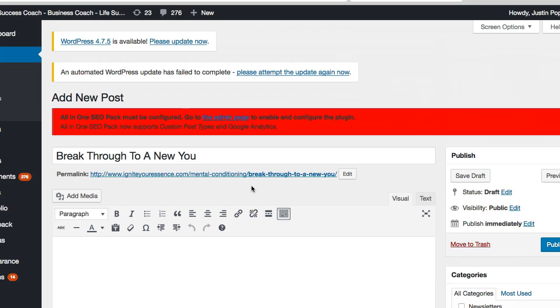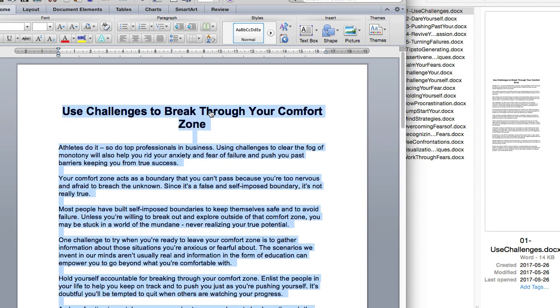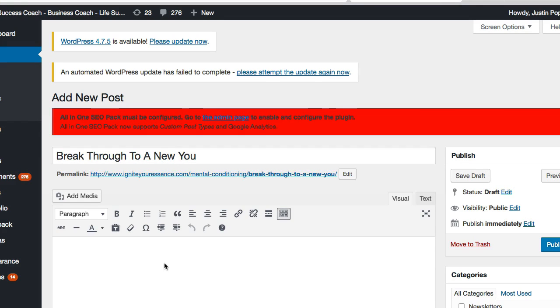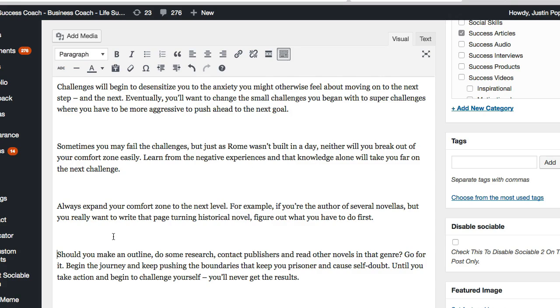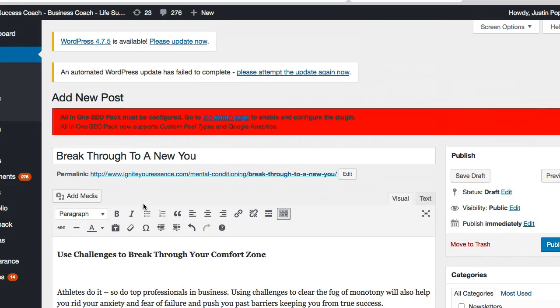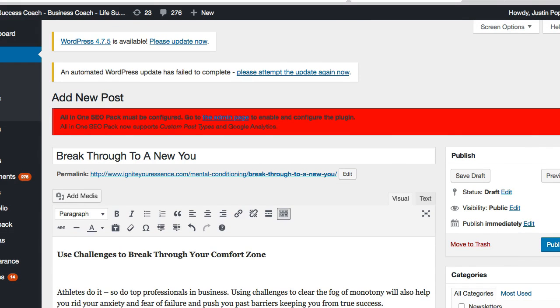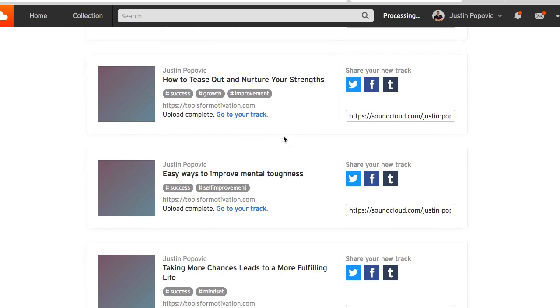Now, the first step will be to get the first article in my list, copy and paste that text into this post. So here's that article. I'm simply going to highlight all of it, copy, and then paste it into my blog post here. Looks like I have some formatting to do. I'll do that after the fact. I'm going to show you the first step here. So this is the first section of my article. I want to enhance it with an audio file.